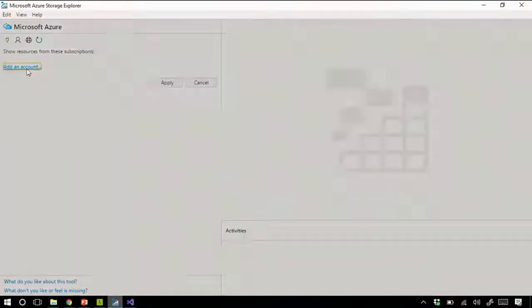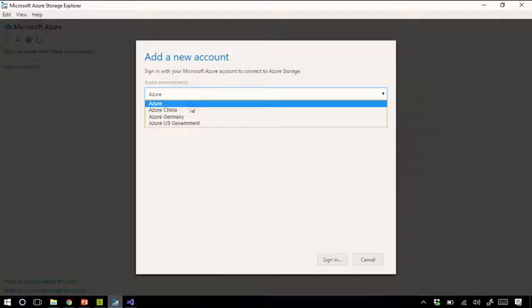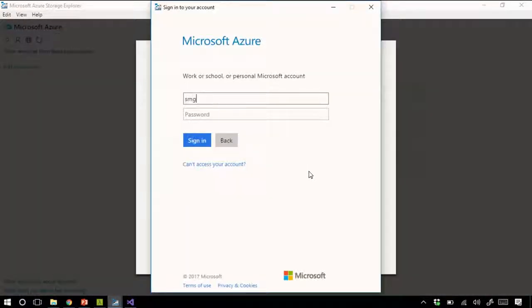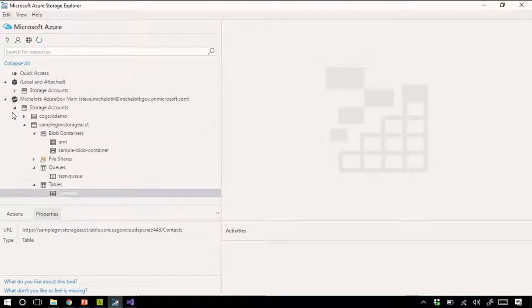So I come in here and add an account. The first question it'll ask me is, well, what environment do you want to log into? And now there's a choice here for Azure Government. So now it's just, again, a small nuance difference on how I connect. And once I do that, there's my little snippet again. Once I connect, now my developer experience is going to be just the same as it always is as a regular Azure developer. I just have to know that I have to flip that connection.